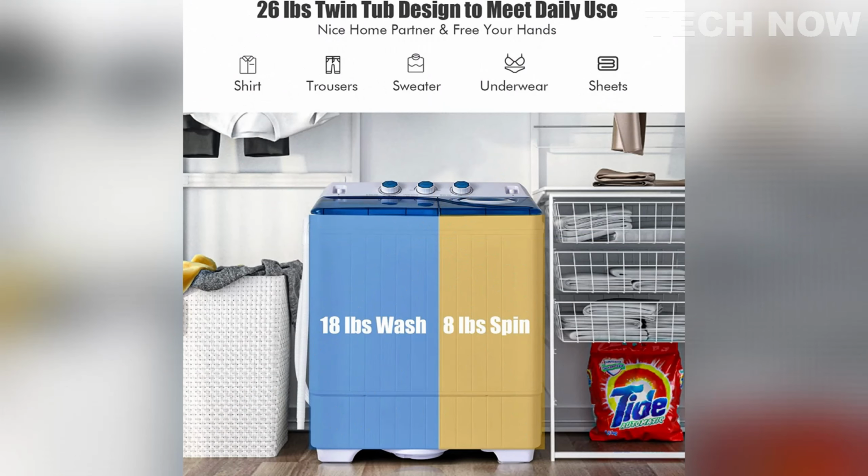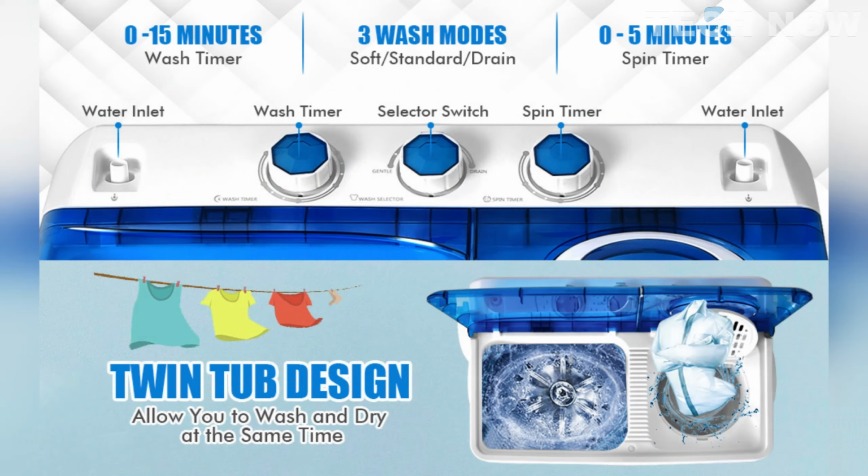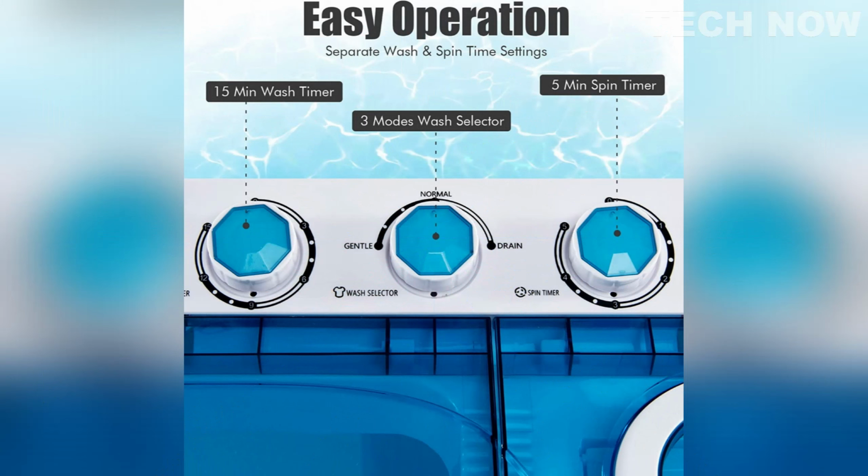This twin tub washing machine has a washing capacity of up to 8 kilograms, allowing you to wash a significant amount of laundry at once, while the spin tub can hold up to 4 kilograms for efficient spin drying. The separate timer control settings for wash and spin cycles, with a 15-minute washing timer and a 5-minute spin timer, provide flexibility and customization according to your laundry requirements. With 3 modes to choose from, including gentle, normal, and drain, you can select the appropriate setting for different types of clothes and cleaning needs.